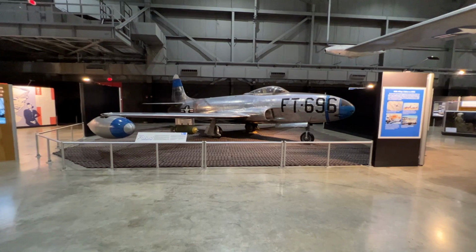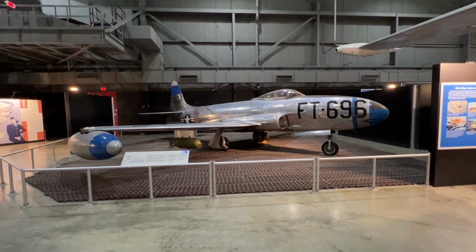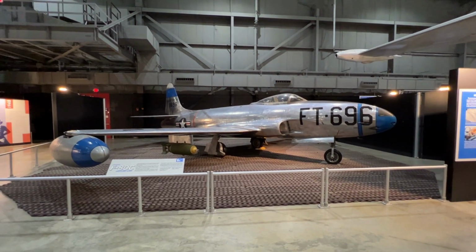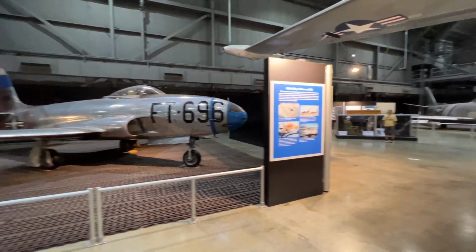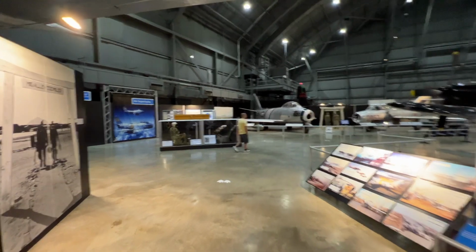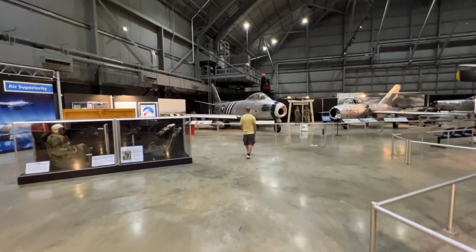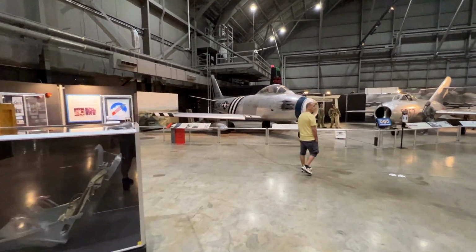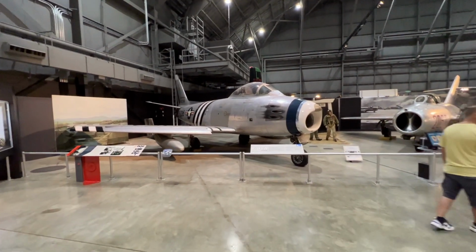I think this is one of the very first operational jet planes, the F-80. It's called the Shooting Star. This is in the 50s, I think, late 50s. Pretty wild. Maybe early 50s, I'm not sure. And we come around to look at some of the other early jets. This looks like a Sabre, an 86 maybe. Let's see. Yep, F-86A Sabre.